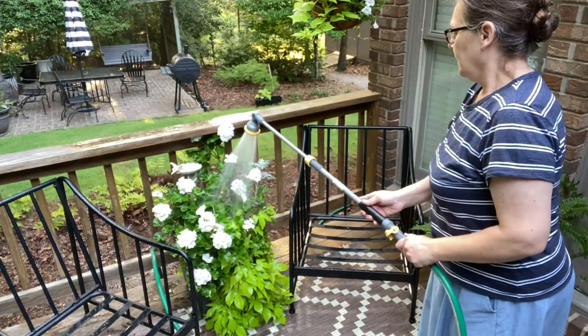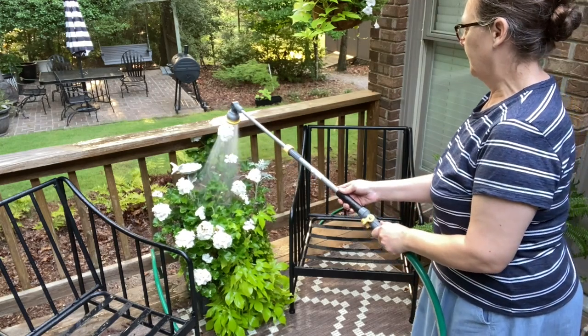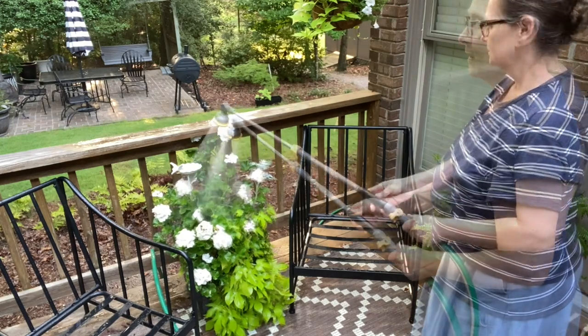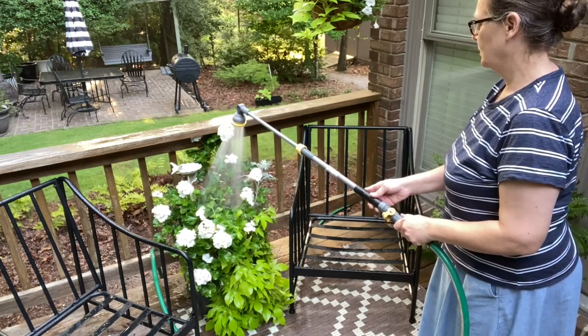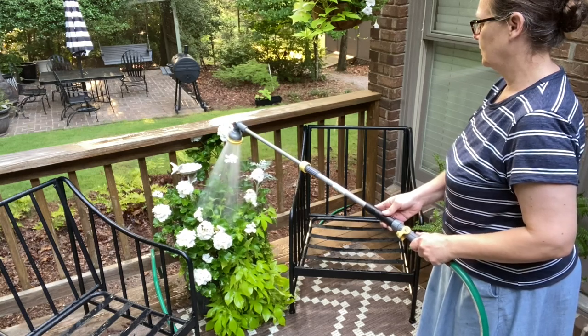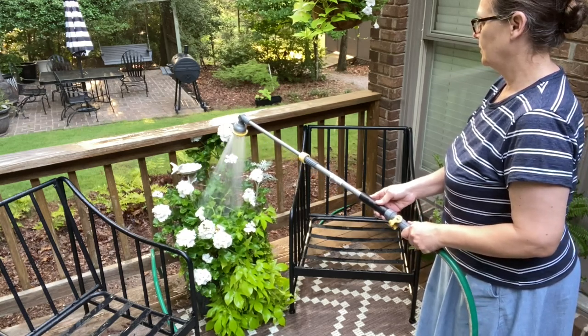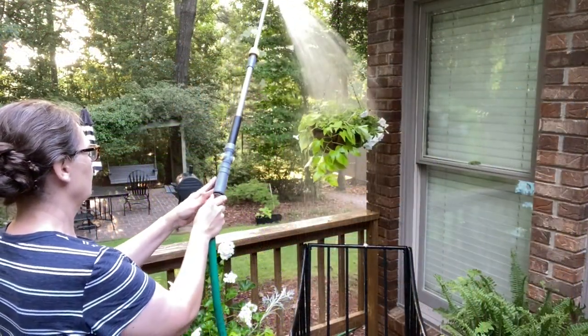I love this time of the morning when I can come out and water all my flowers and just walk around the yard and see what's blooming and just look at all the pretty flowers. They bring me so much joy, and this is one of my favorite things to do, is to come out and water everything. It's so relaxing to hear the birds and just to take care of the flowers.